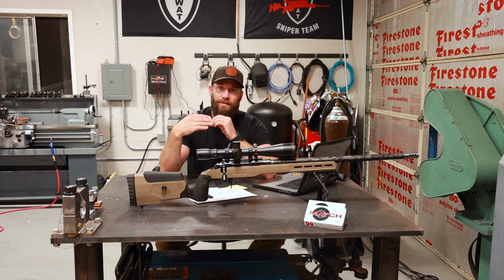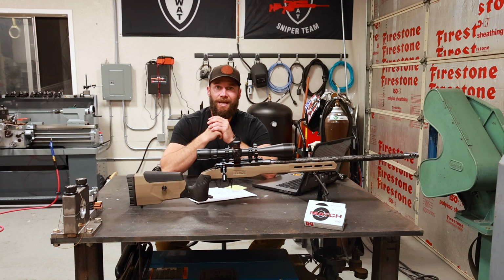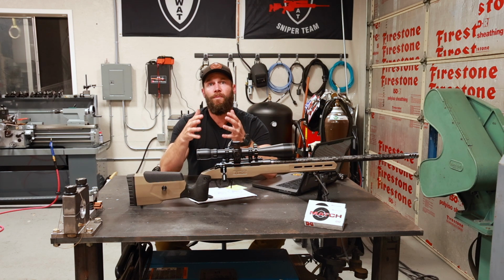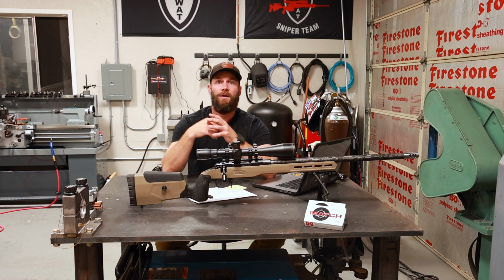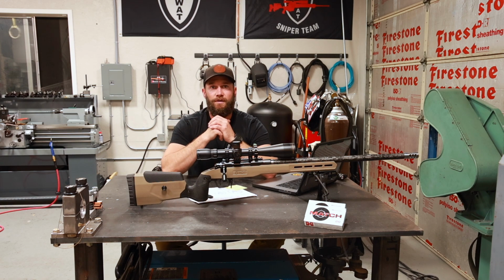And as this goes, it's just constantly improving, and I'm able to add more and more stock. So everything I make from this business is reinvested in the form of stock and inventory. So barrels, actions, triggers, all that stuff, so I can get you guys these rifles quick.